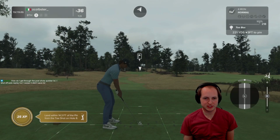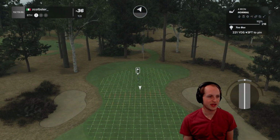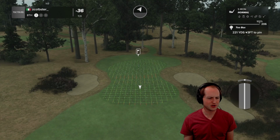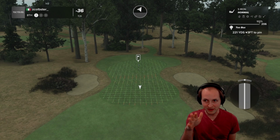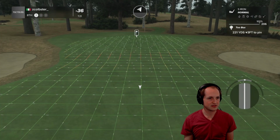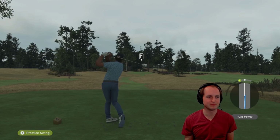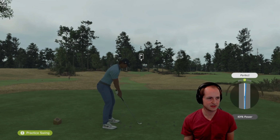How do you get through post shots quicker? So there's always going to be a swing animation, but you can hold down triangle or Y, depending on what platform you're on. If you're on PC, I think it's spacebar. And that'll fast forward through the actual carry and roll out of the shot. But if you're in practice swing, you're always going to have him bringing the club back down. You can't really fast forward through that.